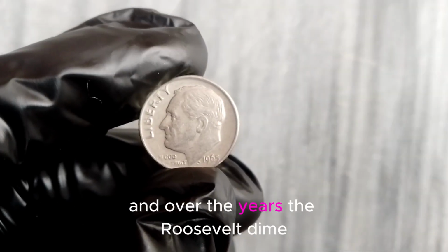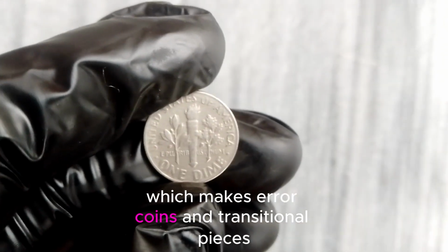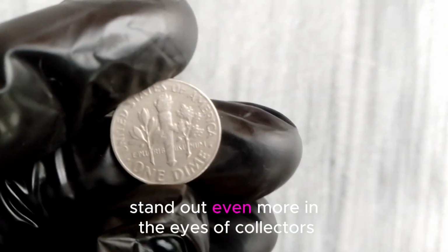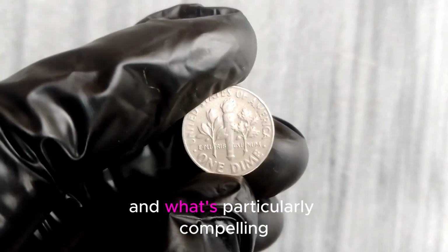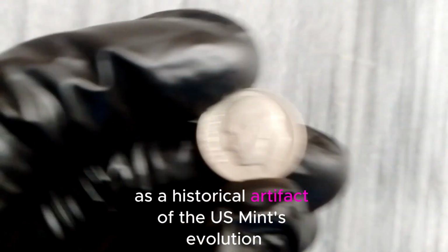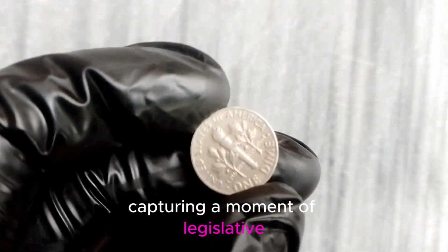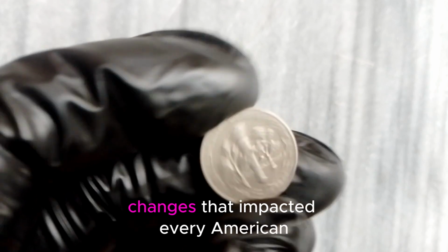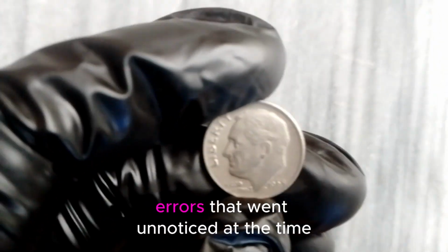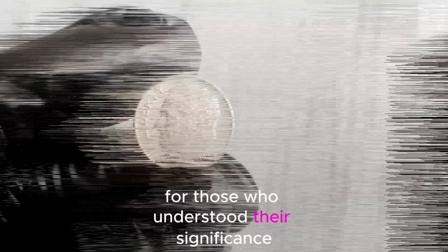And over the years, the Roosevelt dime has seen relatively few design changes, which makes error coins and transitional pieces like the 1965 silver-struck dime stand out even more in the eyes of collectors. And what's particularly compelling about this specific coin is how it serves as a historical artifact of the U.S. Mint's evolution, capturing a moment of legislative, economic, and production-level changes that impacted every American, and within that moment, accidents occurred, errors that went unnoticed at the time but later became treasure troves for those who understood their significance.